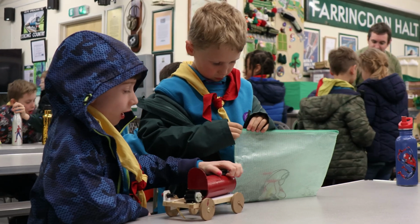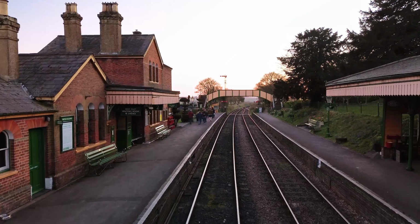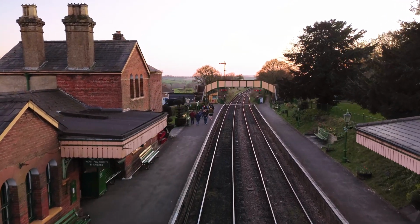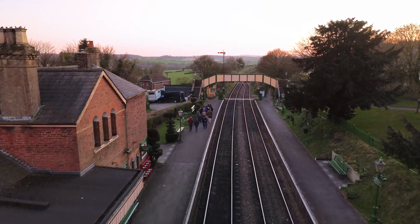Visiting the railway helps to fulfil badge work, certain badge work like local history, and also their creative badge work, as well as at the same time visiting a unique site as well. So they get to visit the station after hours, but also they get to fulfil their badges at the same time.